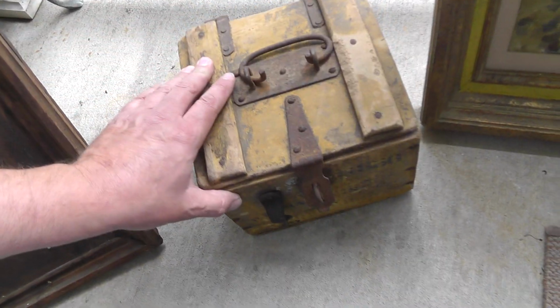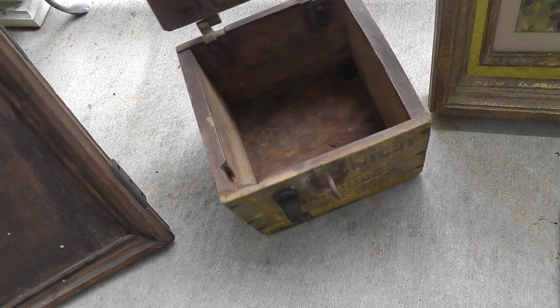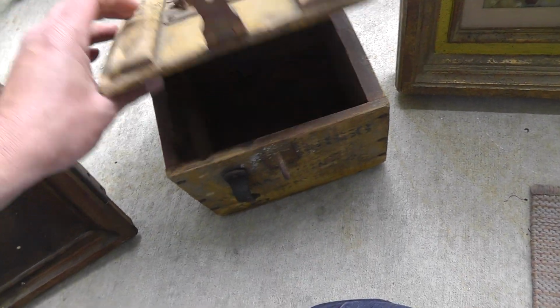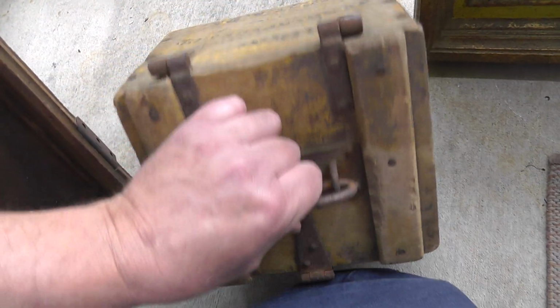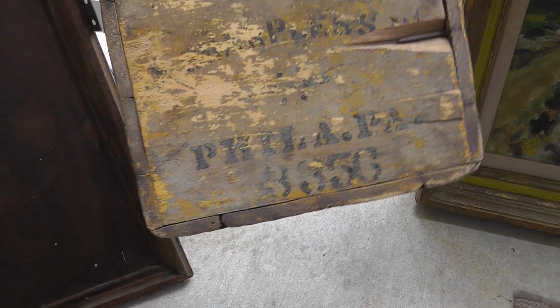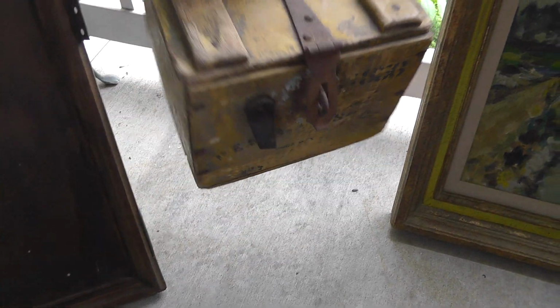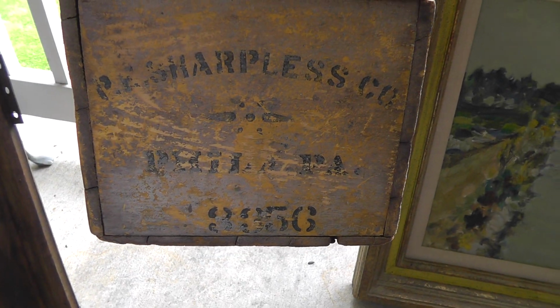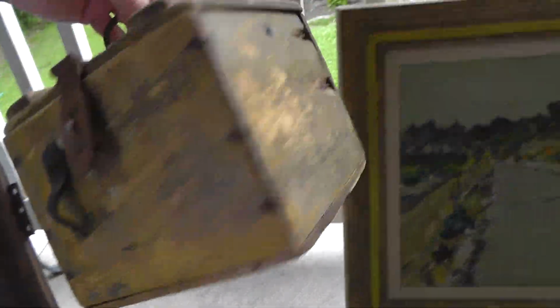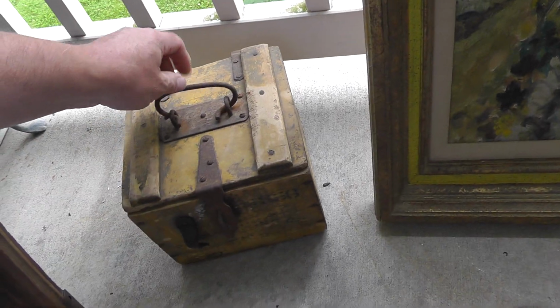One of my more favorite pieces. I love this little box. The rounded corners, the rusty hardware. There's a scale weight in there. It's from the Creamery. I saw it on here somewhere. Love the look of that. Sharpless Company, Philadelphia. Just a cool box. Always have a thing for wooden boxes.